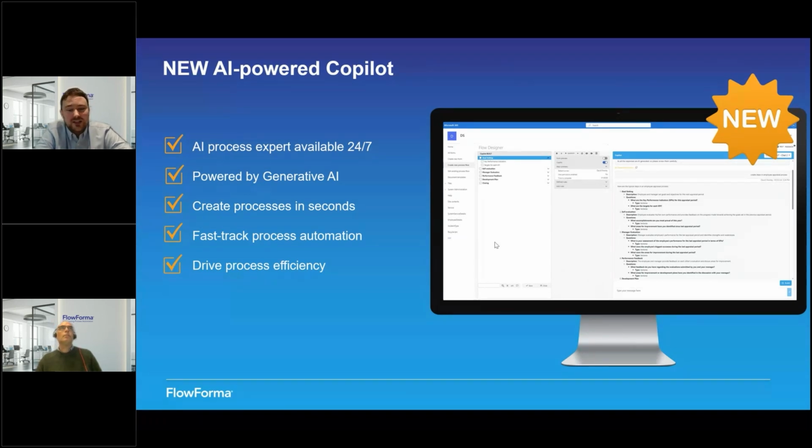But imagine if, as a flow builder, you had a process expert available 24 hours a day, 7 days a week, with detailed knowledge of thousands of business processes. An expert who could help you tailor processes with your exact needs quickly, simply, and intuitively. I'm not talking about myself or Dave in this instance, but that's exactly what FlowForma Copilot offers flow builders. It's powered by generative AI. Copilot can create working process in seconds.